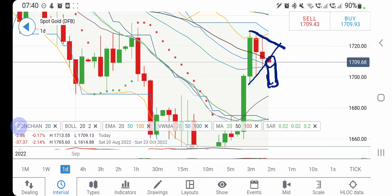How far can it go? It can take it towards 1705, 1700, and in fact it can take further lower levels. One thing is certain today, do not buy anything till it is below 1715 levels. And yes, you can initiate a short entry now also with the stop loss at 1711, 1712, just $2 to $3. You can put a stop loss. You can remain short and you can expect it to drop to 1705, 1700 and below levels.